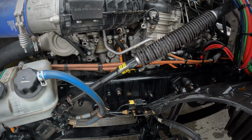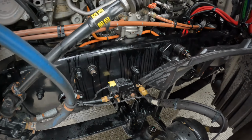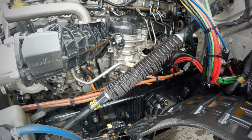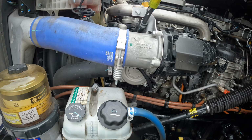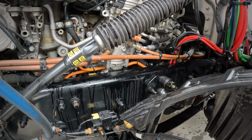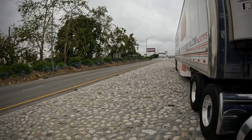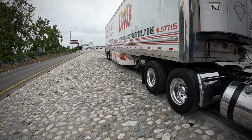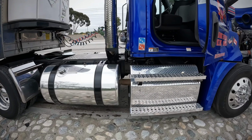So this side is worse. But I can't seem to find where it came out from. I'm waiting for the tow truck to get here. I already called service. I'm at this fork right here. Kinda sucks. I wish I would have pulled in a little bit further in, but whatever.